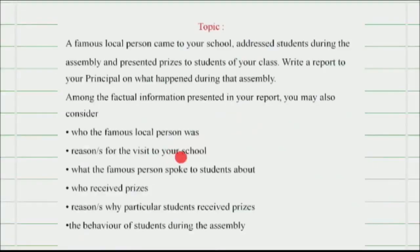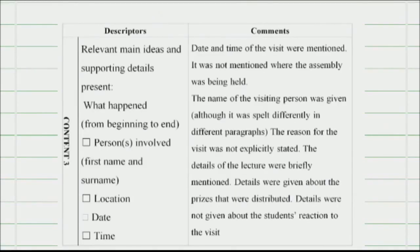Reasons for the visit, right? So from remembering what you just read, do you recall the reasons for the visit to the school, right? What the famous person spoke to the students about, right? Who received the prizes and the reason that the prizes were received, right? Was it a good reason? Was it properly explained? Do you understand fully what is happening here and the behavior of the students during the assembly, right? So let's go to the rubric and let's look here.